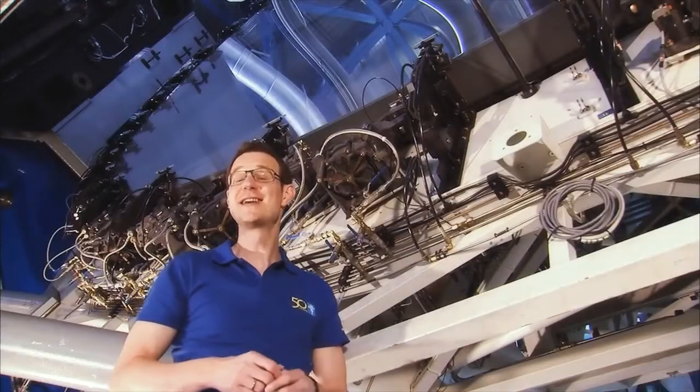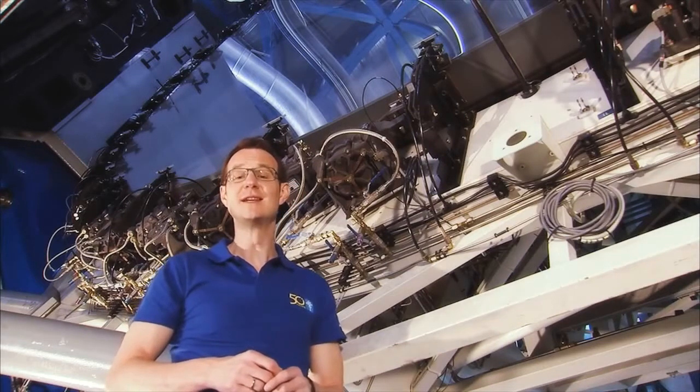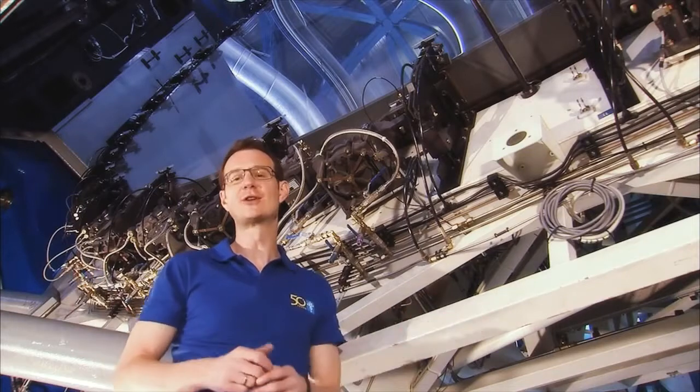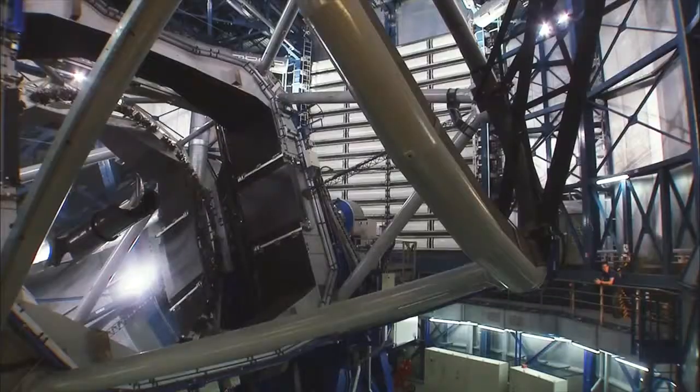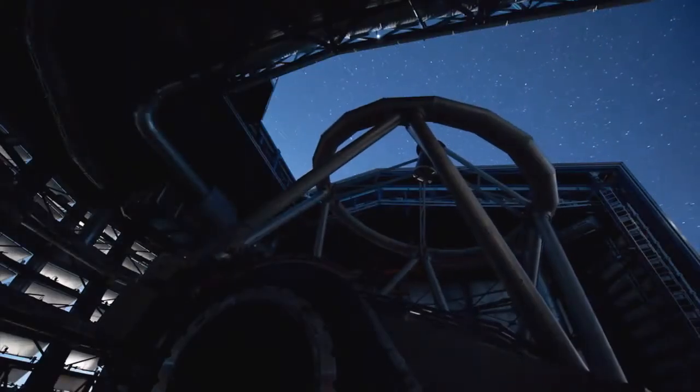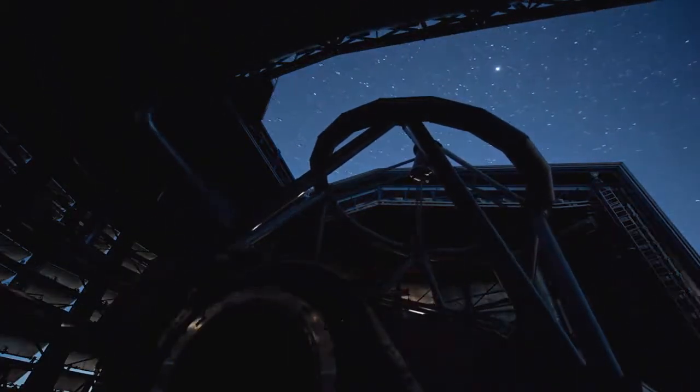And this is the state of the art. The mirrors of the Very Large Telescope, the VLT, are 8.2 meters across, but only 20 centimeters thick. And here's the magic. A computer-controlled support system ensures that the mirror keeps its desired shape at all times, to nanometer precision.